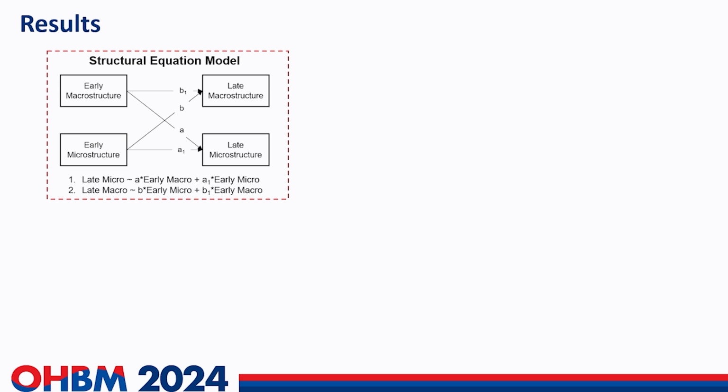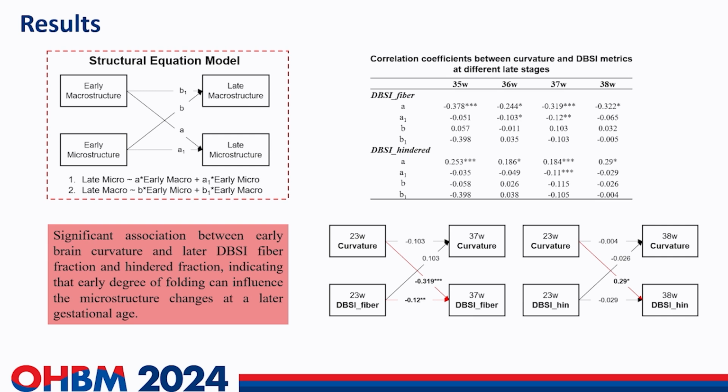In addition, we also would like to examine the directional influence between the morphological changes of cortical folding as well as the underlying microstructure changes of cortical folding. So here we conducted a structural equation model to analyze this. Through this model, we found significant association between the early brain curvature and later DBSI fiber fraction and hindered fraction. So we think this result may indicate that the early degree of folding can influence the microstructure changes at a later gestational age.